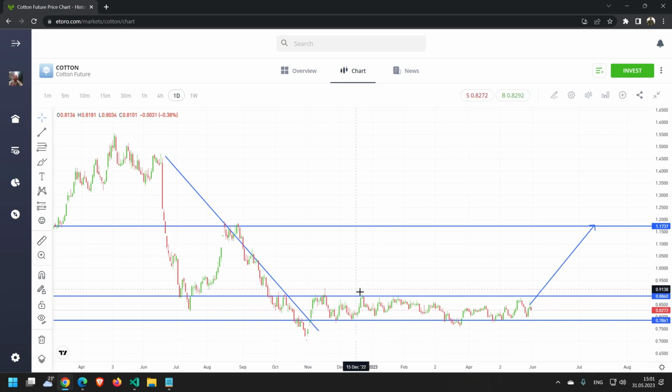Since last November, the price is going sideways in a side channel. So I think we will break up at some time, but it's still not clear when it will happen, or if it will happen. So yeah, that's it about cotton.